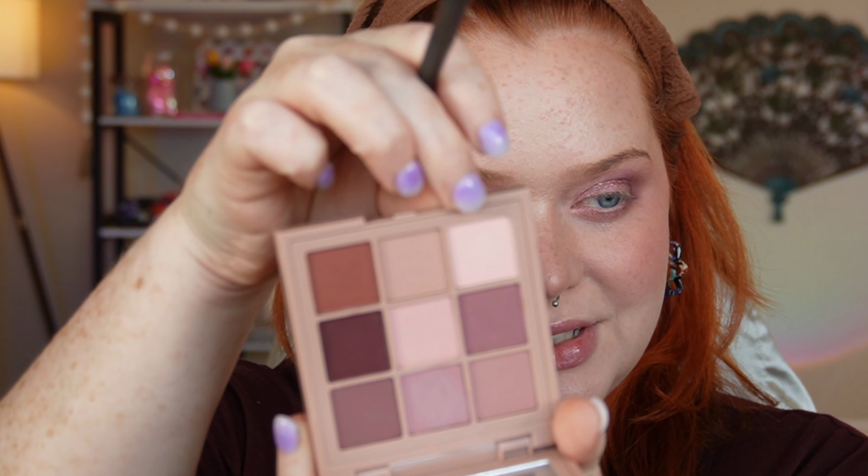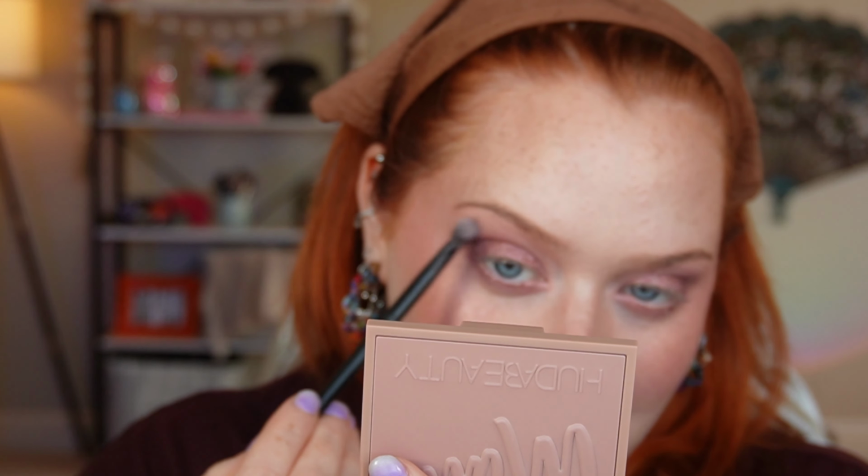I'm going to take the lightest shade. It's almost white, but it has a hint of pink, on that same brush. And again, just hit my edges.